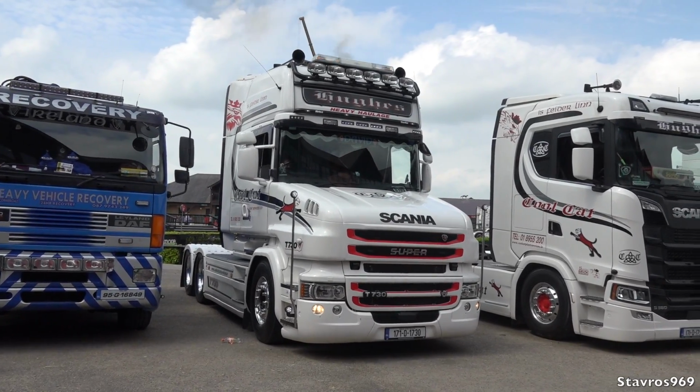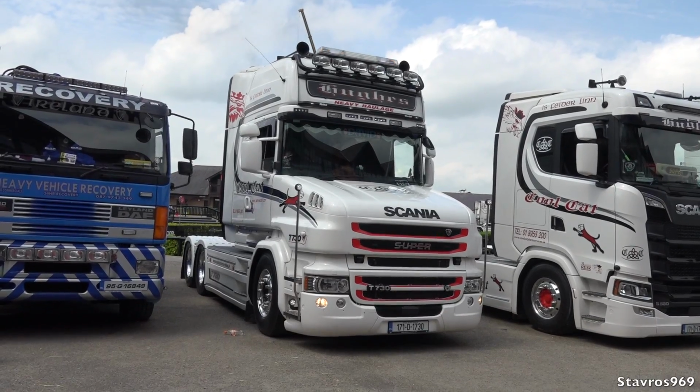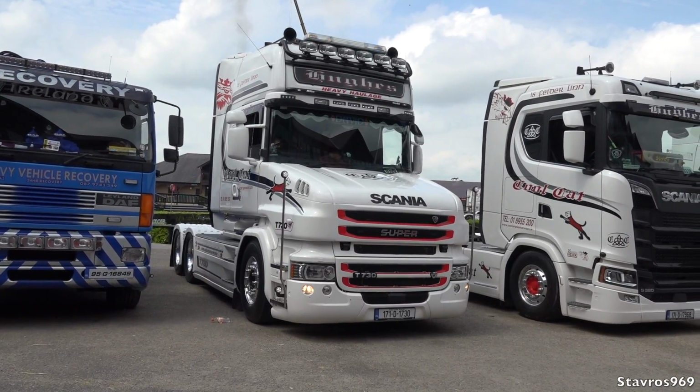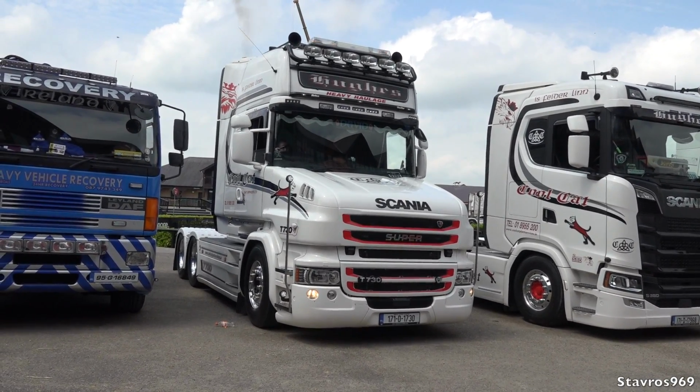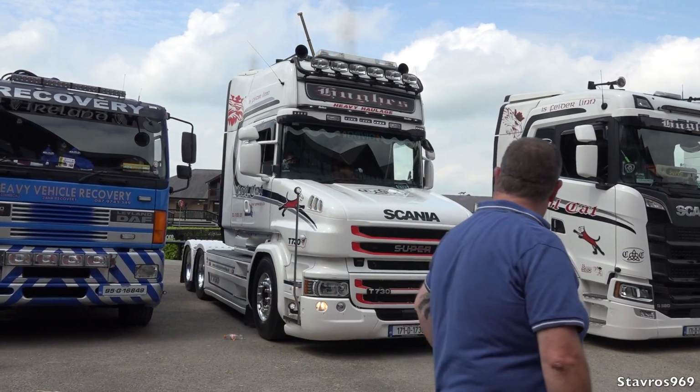Got the T730 from Cool Cat. Sounding great. I missed this truck last year. Good to see it this year.